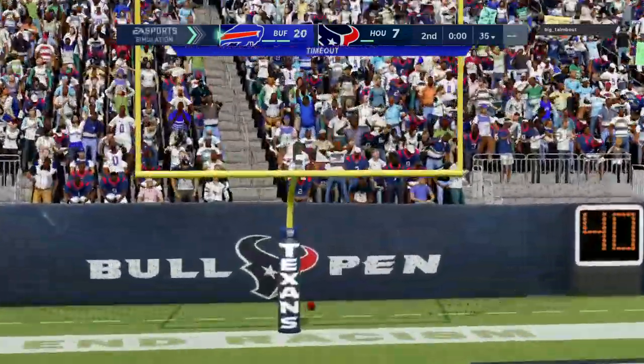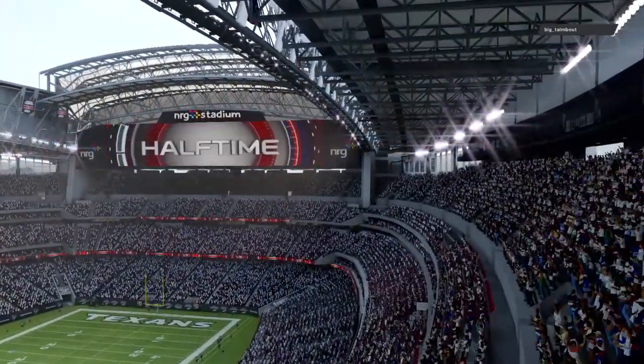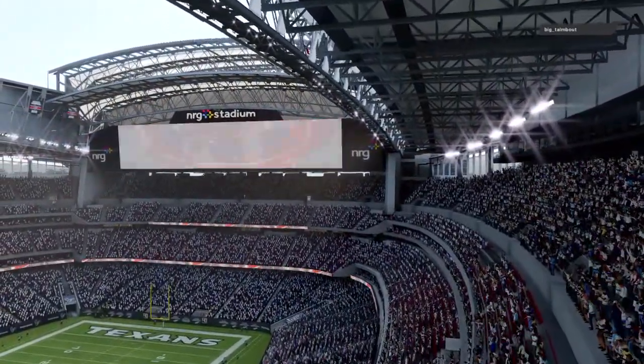The kick by Bass is good. We have hit halftime. Still 2 more quarters to go. We'll take a timeout. We'll be back after this.